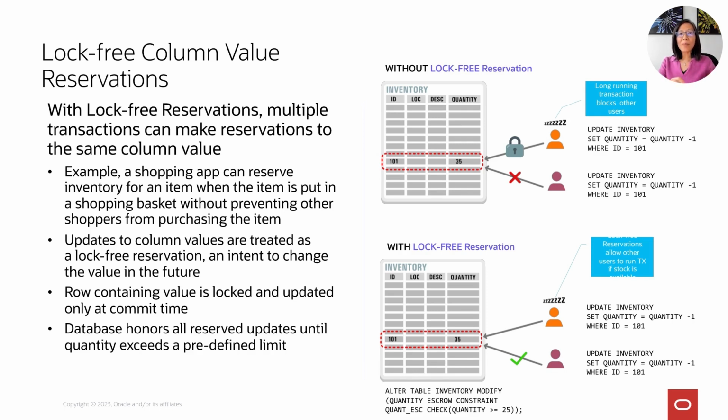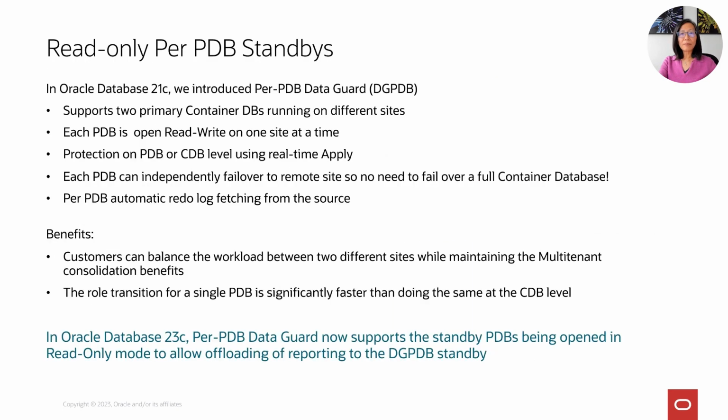To maintain data integrity, locking data either explicitly or implicitly is one of the most important characteristics of databases. However, it's possible that it can become obstructive to business operations if the data is highly contended or blocked by long-running transactions. In Oracle Database 23c, we support lock-free column value reservations, also referred to as escrow locking. This allows developers to create rules as to when data rows need to be locked. For example, when stock levels are running low, data is locked only at commit time and potentially improves the end user experience and indeed the throughput of the transactions.